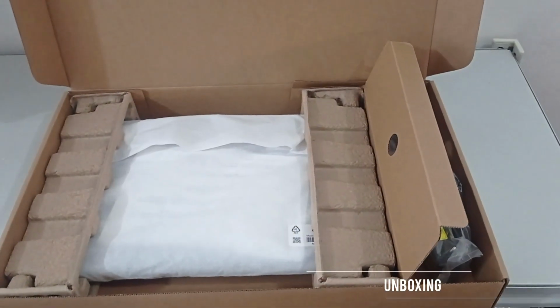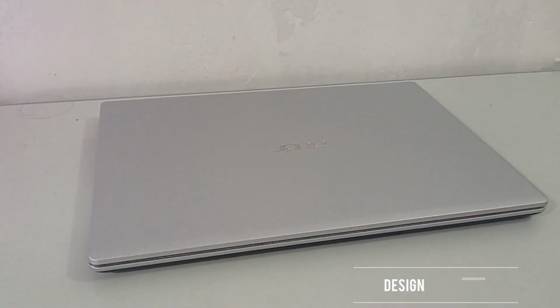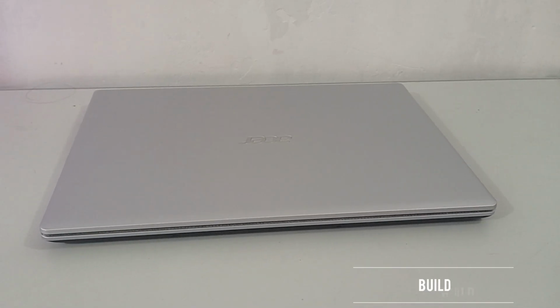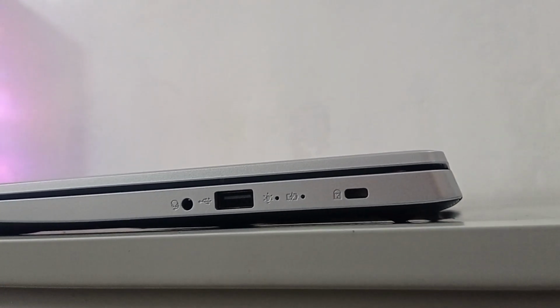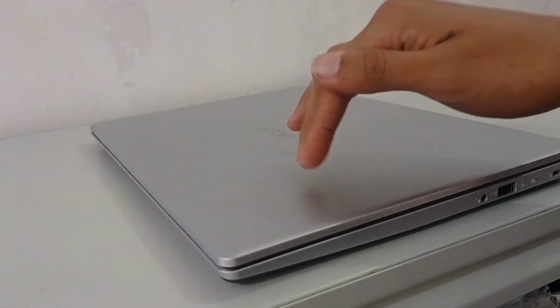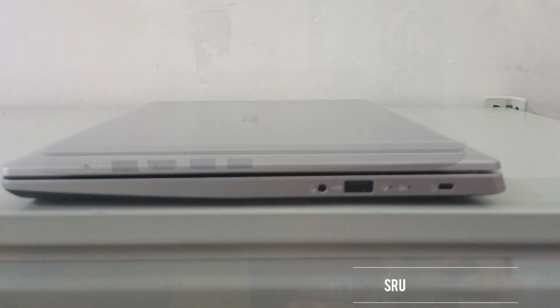On the unboxing, we have the unit, documentation, power cord, and power brick. The design and build quality is really great for this kind of laptop. With its silver color scheme, Acer really did a great job from a design standpoint, and the build quality is really great. The port selection is really quite decent in this category.